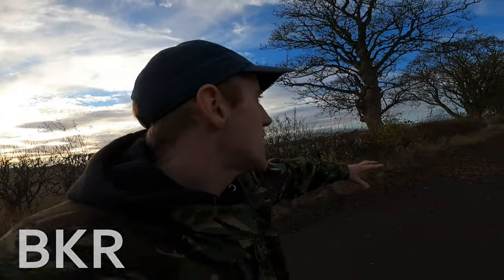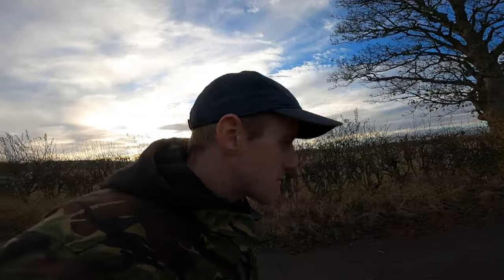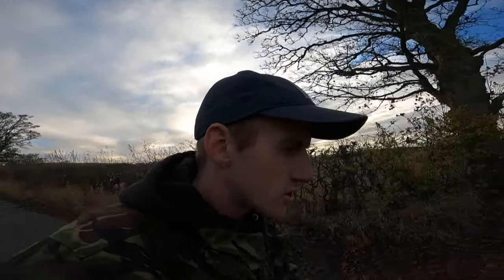And for today's adventure we've come to this main road here, and the reason I've come here is because it actually features an ancient bridge from the 1700s, which is a unique architectural wonder here in the lands of Angus.